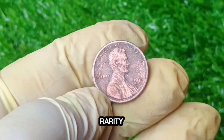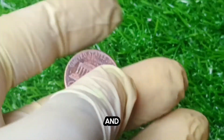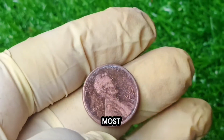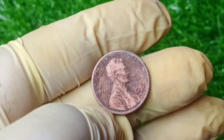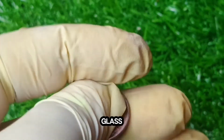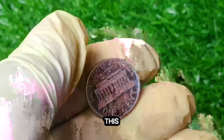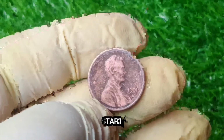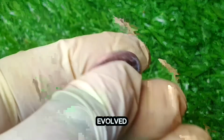This is a tale of rarity, historical significance, and a truly exceptional error that makes some 1991 pennies one of the most valuable coins in existence. So grab your magnifying glass and get ready to learn how this could make you a millionaire. Let's start by going back in time and understand how it has evolved.